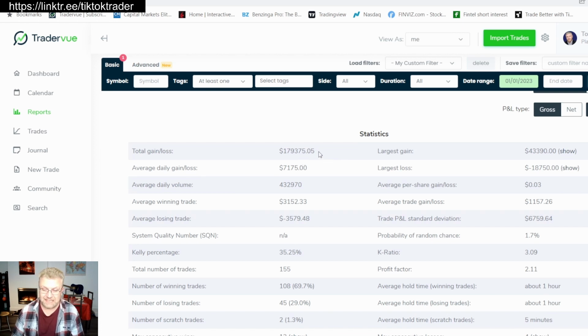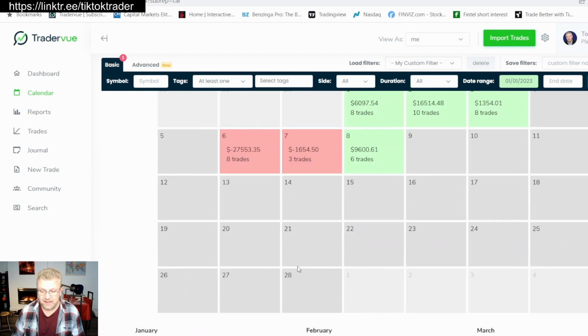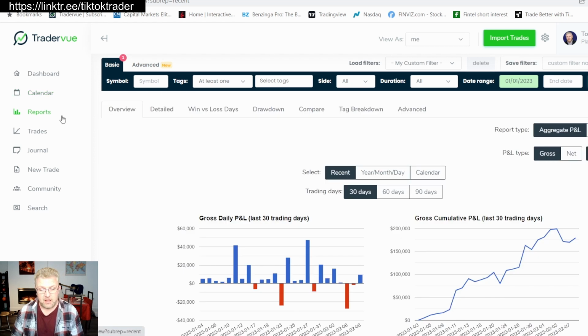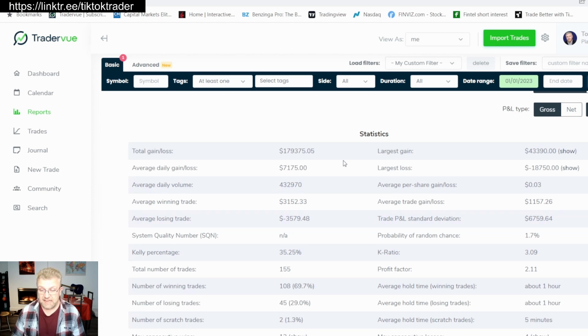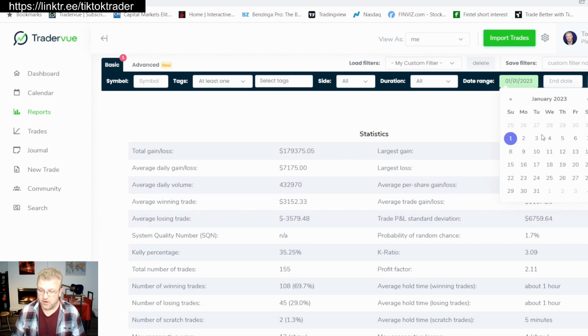Not quite at the high levels yet, because if we go back to the calendar, you can see we did have that big red day on Monday. We're still in drawdown because of a small red day yesterday, but we've made good, significant inroads into that drawdown. So if we can keep having days like today, we'll recover that drawdown in no time at all. Going back to the detailed reports, this is for the year to date. I want to look at just February.